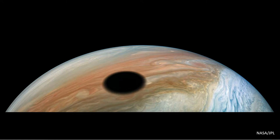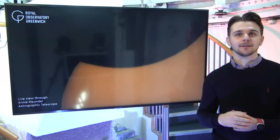Now, Jupiter's a gas giant, which means it's got no solid surface for us to land on or stand on, so you can't really stand on the surface and view it. But if you were hovering above the clouds in a spaceship, you would be able to see that. And it would be rather easy to eclipse the sun from Jupiter, since it's about five times smaller in the sky, since Jupiter is about five times further away from the sun than we are here on the Earth.